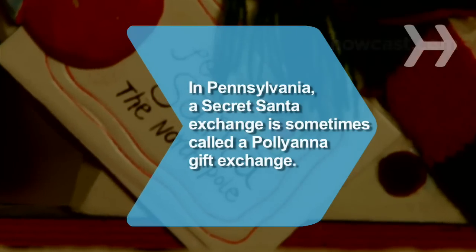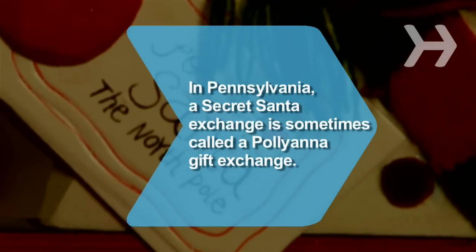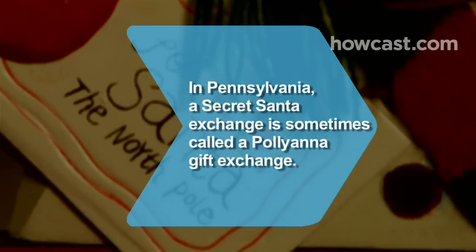Did you know? In Pennsylvania, a Secret Santa gift exchange is sometimes called a Pollyanna gift exchange.